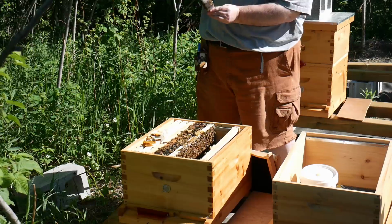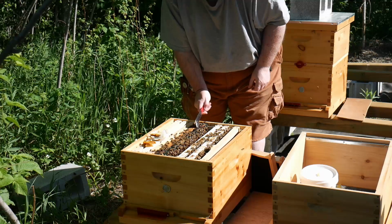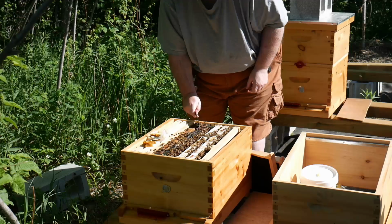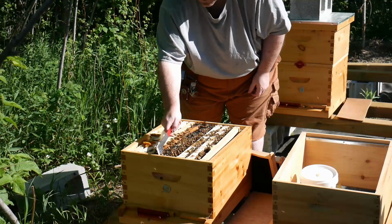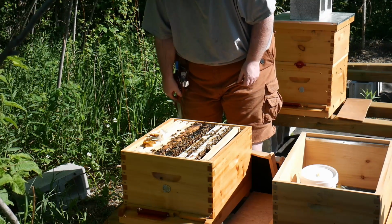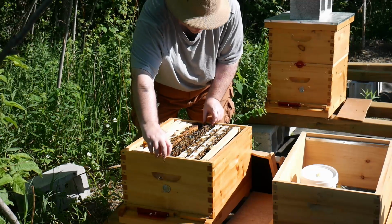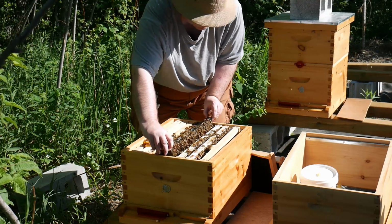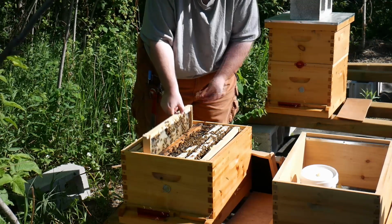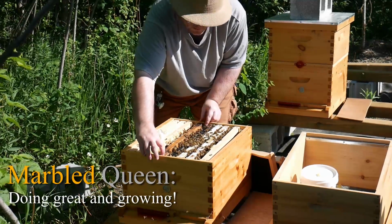Well, this is covered in brood, which is good news. Now, brood refers to basically anything that's still in a cell and developing, from egg to capped cell. And once they hatch or emerge, well, they come into the world as nurse bees. This hive seems pretty good. We're just going to close them up and move on to the next one.